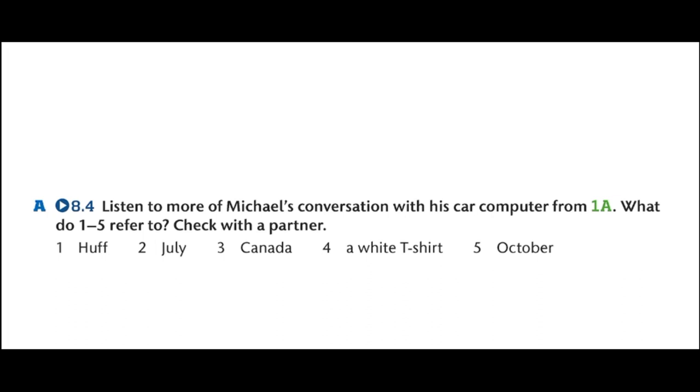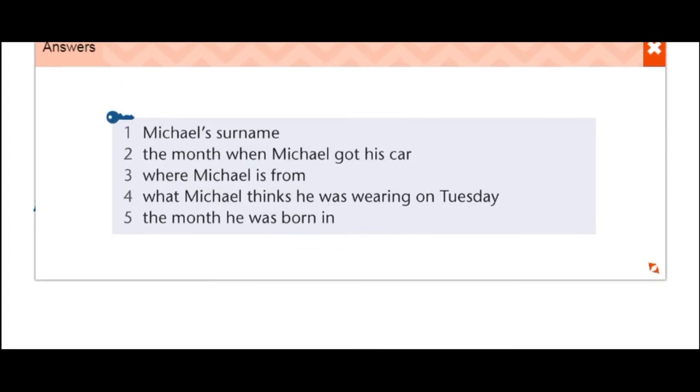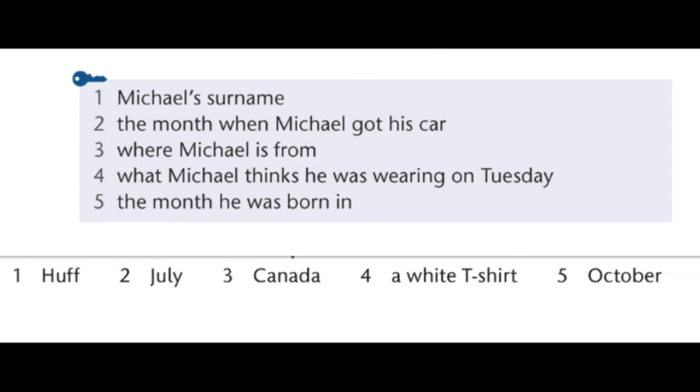You see, the guy is having serious problem with the car system. You see? And let's check here the answer. Huff. Do you remember what does Huff represent in the conversation? What about July, Canada, a white t-shirt, and October? Let's check the answers.